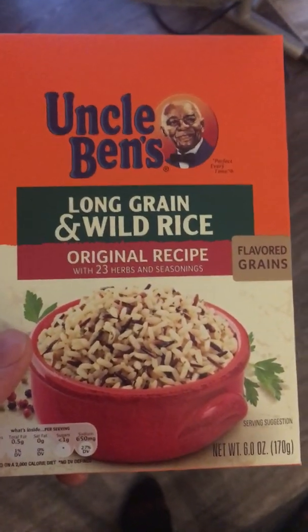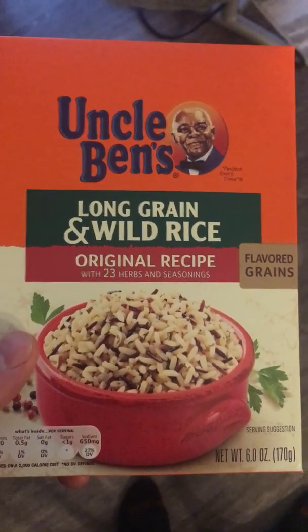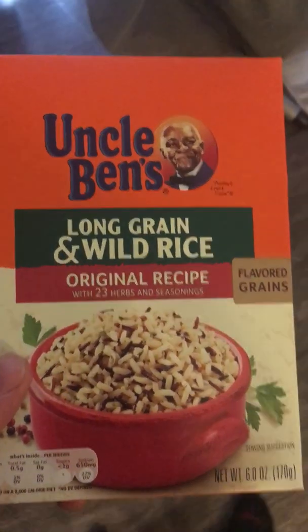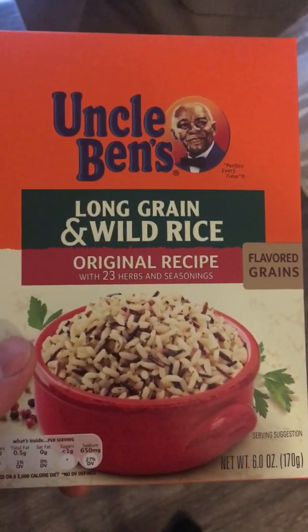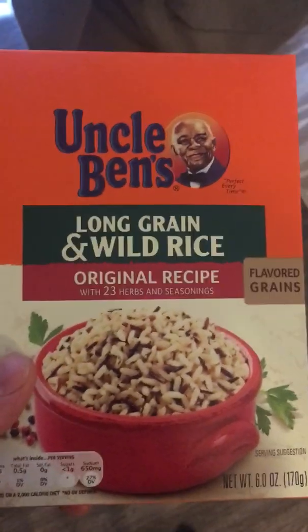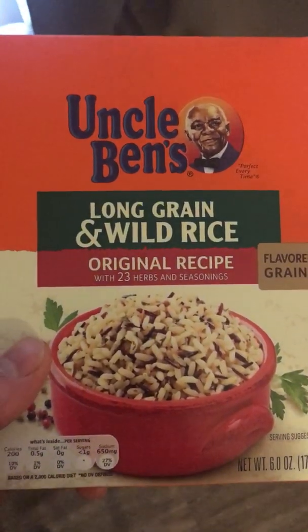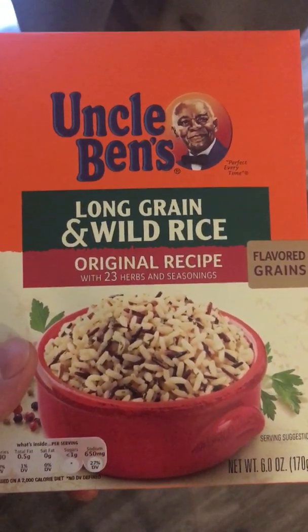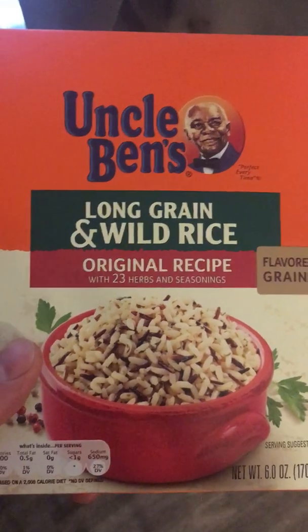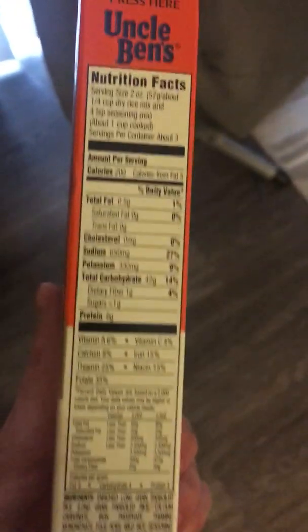I'm going to give a review on Uncle Ben's long grain and wild rice. If you want to live frugal and you're in your cutting phase, this is one of my favorite things to buy. Definitely if you're trying to save money, buy a house, buy some stocks, or save money for college tuition, an event, or a vacation, this is the stuff to go to. This is one of my favorites.